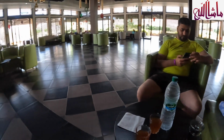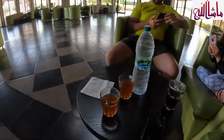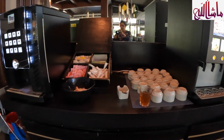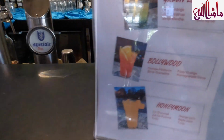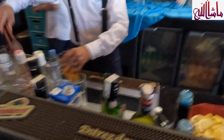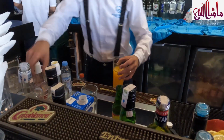This is the bar area right next to the restaurant, so in between dinner service and lunch service, we would come here for a drink. You can again self-dispense coffees, teas, green teas. You can go to the bar for mocktails or any other drinks, and we would be here frequently if we were just not wanting to be in our room.